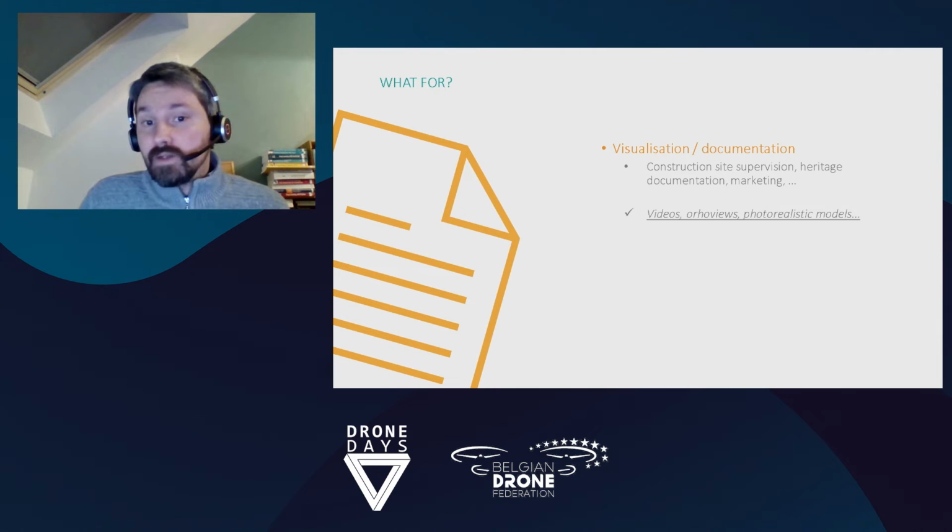So what are those needs? The most common need using drones and photogrammetry is visualization and documentation. For that, you can get videos, you can get orthoviews of your model, you can produce this mesh that we just saw. There is a lot of visual information that you can get with drones.